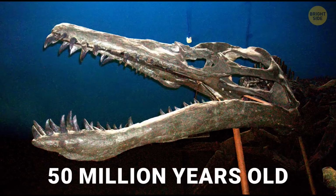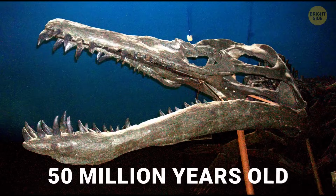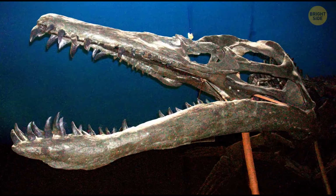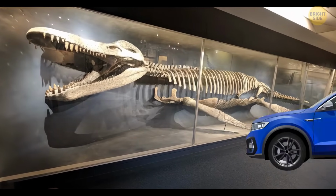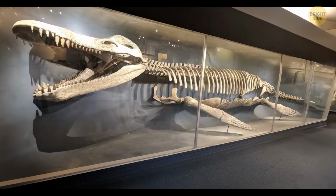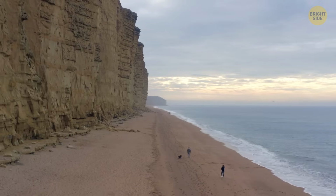This fossil is 150 million years old, and it also belonged to a sea beast from Jurassic times. They called it the Sea Rex. The name is very fitting. This monster could have broken a car in half with one bite. It was also discovered accidentally.